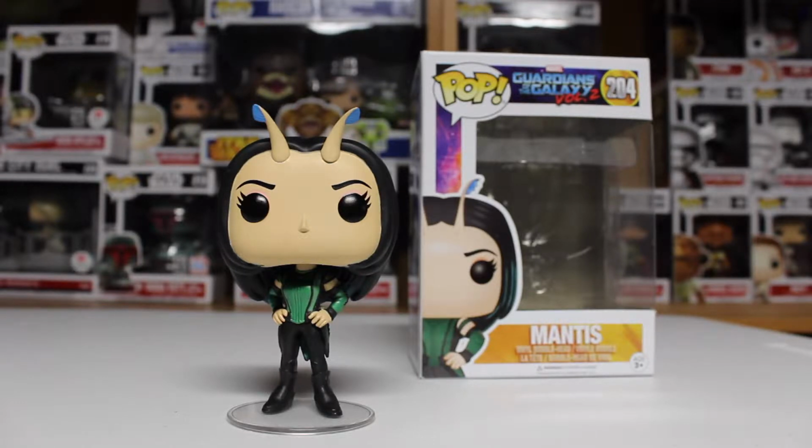She's been in a couple other films I can't remember off the top of my head, but if you go on Wikipedia or IMDb, you can look that up. But this is a really cool figure. I've been trying to collect some of the Guardians of the Galaxy Volume 2 characters that I've been wanting. I've picked up Groot, Mantis, some of Star-Lord. I really want to try and find a Gamora pop soon, maybe even Drax, but we'll see what the future holds. But this was a really good pickup. Great condition, really cheap too, which was nice.